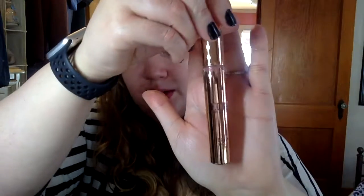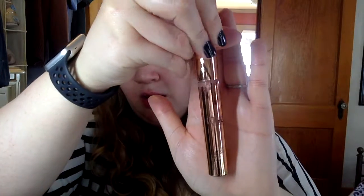This one is Damn Gina, a part of the Coco collection. You can see Coco written on there. And this is kind of like a nude glitter. It's really pretty. Great color. I actually wear this one quite frequently. I'll swatch it here for you.